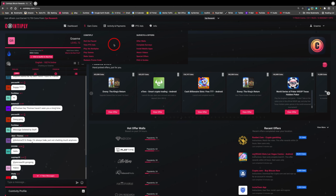Inside the Earn Coins toolbar is where you access all your earnings from. The surveys can be big payers, but can take some time to complete. If you follow Cointiply on Twitter, they provide promotional codes which you can enter in here for bonus coins into your account. This is the Multiplier.